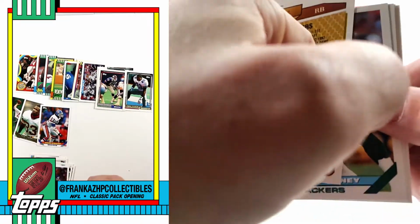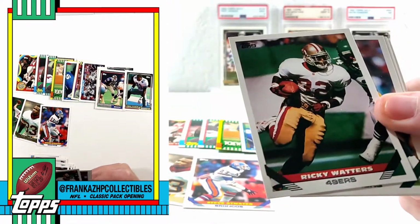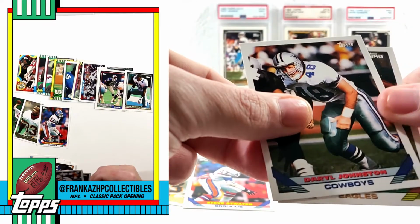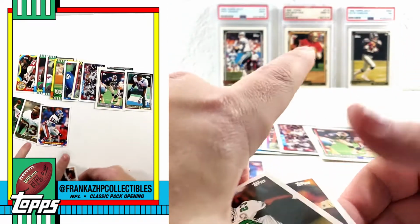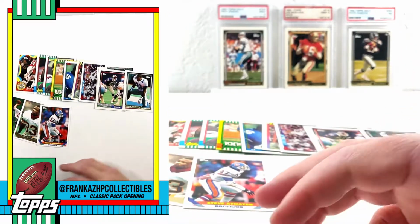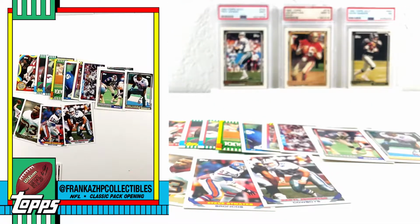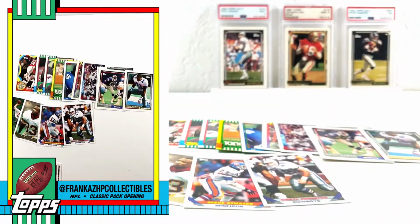Ricky Watters. Is this not his rookie? No, it's his second year. Okay. He's a Pro Bowler in his rookie year. Harry Sydney, Keith Cash, Daryl Johnson, Moose. I would keep this, but I already have it graded in a 9, I think. Heath Sherman. Yeah, Daryl Johnson's like one of the few guys that I'll collect graded cards of, even though he's not a Hall of Famer and it's not a rookie, because he was awesome. Series 2 from 93.